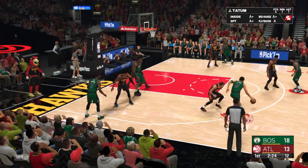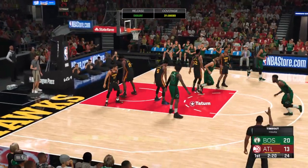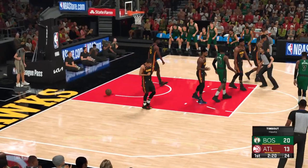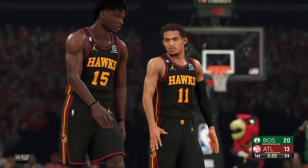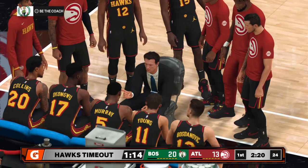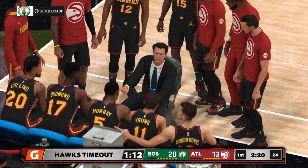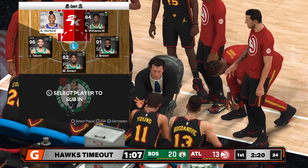Tatum against Young. Score it. His third straight basket in 3 tries. And they're forcing the ball inside, and it's working like a charm. And now the first timeout called here for the Hawks. And Jayson Tatum seems like he's on the verge of being a superstar in the league. And Kevin, some would say he is already there.